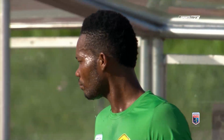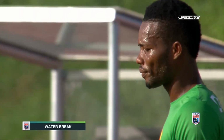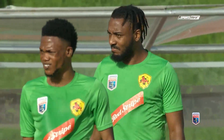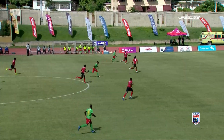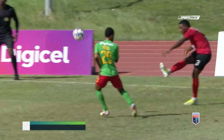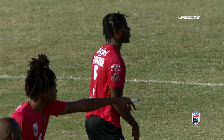As we go into the final quarter of this game, still very much all to play for both teams. And maybe, just maybe, they step up and go into another gear here. Visional Harris opened the scoring for Humber Lion in that first half. Yeah, it was a beautiful pass from Williams, and Harris made no mistake. And then the equalizer seven minutes later from Cunningham off a set piece.